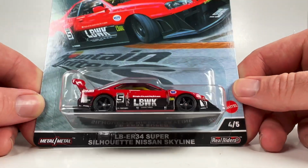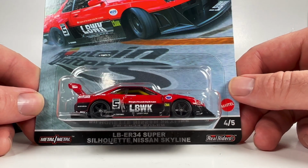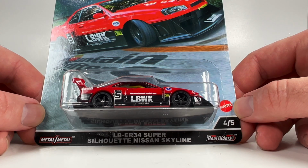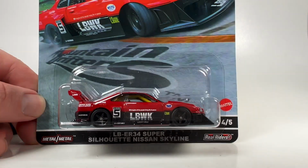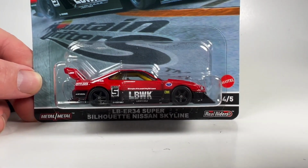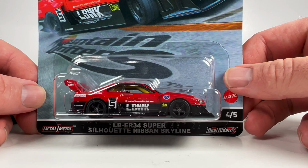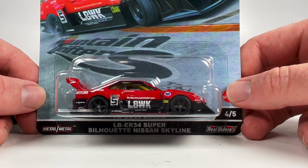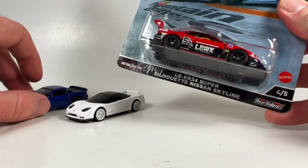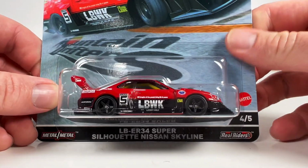This one, number 4 of 5. This is a brand new casting, and this is the one that's causing all the stir with this set. It is the Liberty Walk Super Silhouette Nissan Skyline. And it does look killer. It does look very, very cool. And of course they had to make this one the chase, which just drives it over the top for eBay value. So we'll look at the chase last. I got one more car in between this one and the chase. So actually, let's save it for a second.